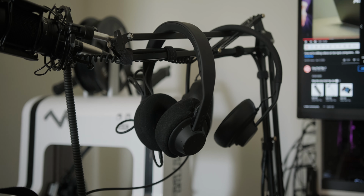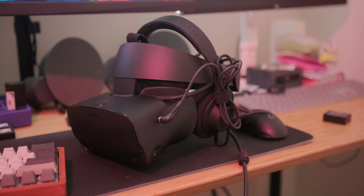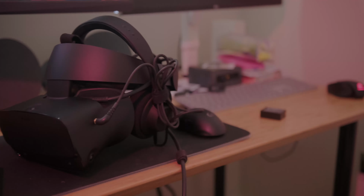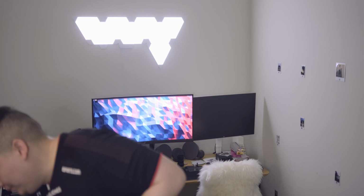Now for me, I've tried a few different things, but I keep coming back to this setup. And this is just a pair of headphones that I have that happen to match the aesthetic of the Rift S quite well. But as you can see, it is still pretty janky, even though the cables are technically cable managed, so they don't get in the way.